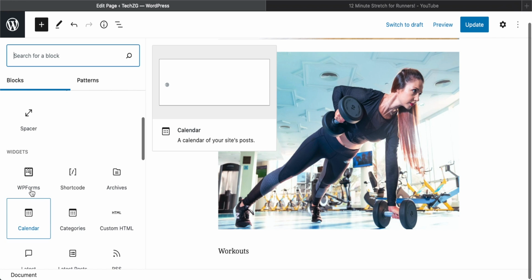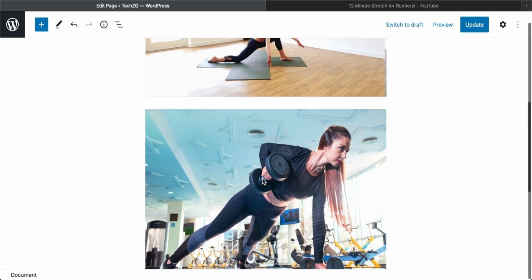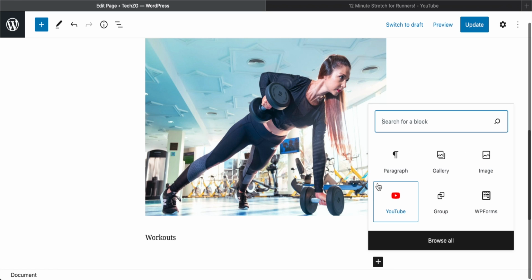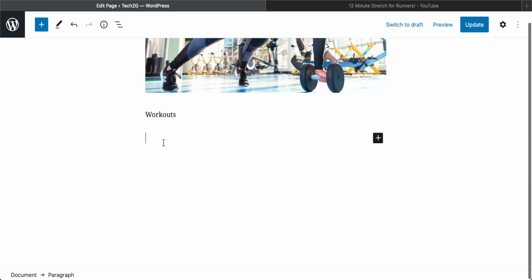I won't go through everything, but you can see from what I've done, really adding in this image and this video, it's kind of drag and drop. You can choose what you like. So I'm going to add in some more headers. So I'm going to go plus, I'm going to go paragraph. That's great. And I'm just going to type in some text.